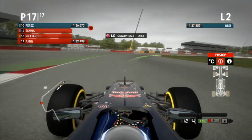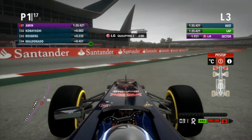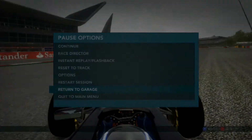So DRS wide open now, oh crap, we're spun and we've gone fastest. What? And our front wing's off. Whoa! What a way to finish a lap! What a way to finish a lap there, guys.